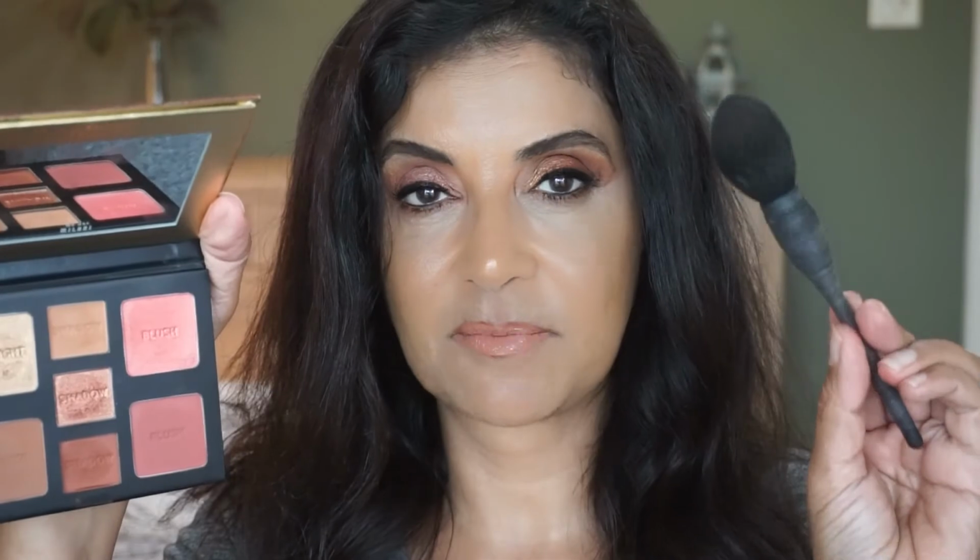Let me go with the medium to deep, and I'm using the Japanese bronzer brush. So let's go in with the bronzer. Not bad. It's laying very nicely on my skin. It's not looking too dry or powdery. Get a little bit more. Not bad. Okay, let me clean off the brush.